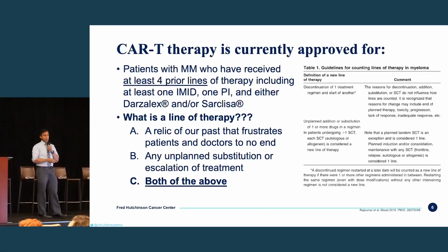People ask me this all the time. What is a line of therapy? I'm not going to quiz you, but if I were to do multiple choice here, is it A, a relic of our past? Yes. B, is it an unplanned substitution or escalation of treatment? Yes. And so it ends up being both of the above.